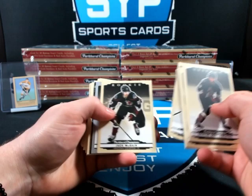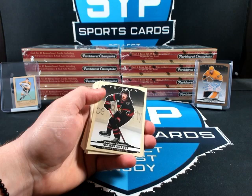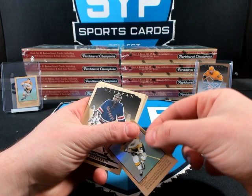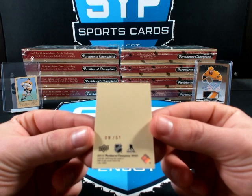That is, sir. It's a very nice card. Timo Meyer on the wire photo. And it's the wrapper back version, Matt. Oh, hey, Matt. You got the wrapper back. How about the gold? Bobby Orr. 52 Parkhurst, number 9 out of 51.